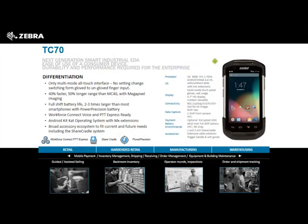This is another workhorse that we've seen, the TC70, and this is kind of your more traditional, what I would call the brick style, but it's a lot thinner, a lot smaller, and it's very rugged. If you go into Home Depot and look at what the associates have there, you'll see this device. It is very, very fast. It's a lot stronger than the other devices and can withstand multiple drops to concrete. This one is available in the Android operating system as well, and there is both a Wi-Fi only and a Wi-Fi and cellular version of this.